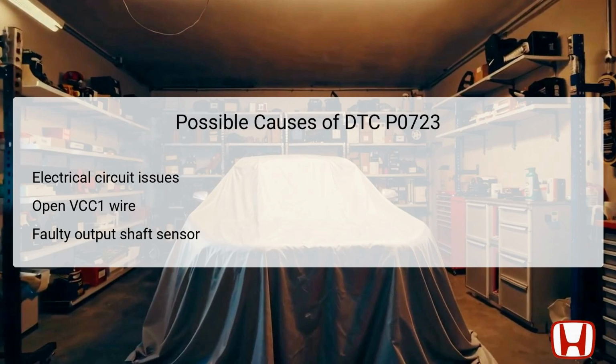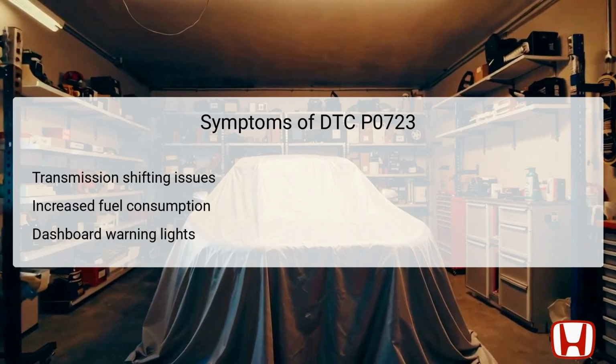Proper troubleshooting is essential to isolate the exact cause of the failure and to make necessary repairs before the issue escalates any further. When DTC P0723 presents itself, several symptoms may arise, significantly affecting the vehicle's operation. The most noticeable symptom is that the transmission may exhibit erratic shifting behavior, leading to harsh or delayed gear shifts. This can result in an overall poor driving experience, where the engine may feel unresponsive or sluggish.